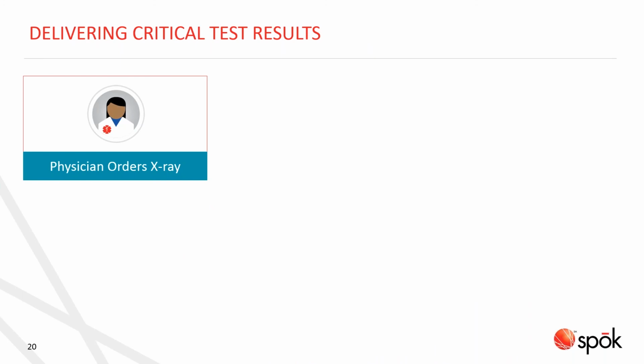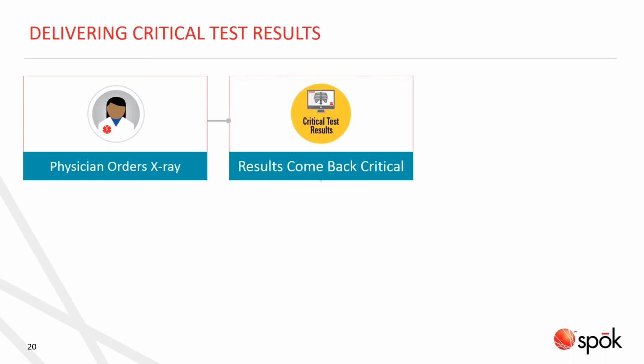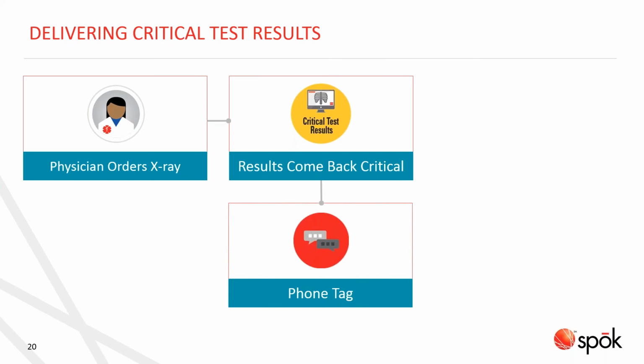Here's a quick look at a common critical test result scenario. A physician orders an X-ray. The results are critical. A game of phone tag begins as the radiologist tries to find the ordering physician to notify them of the results, ultimately resulting in a delay in treating the patient.